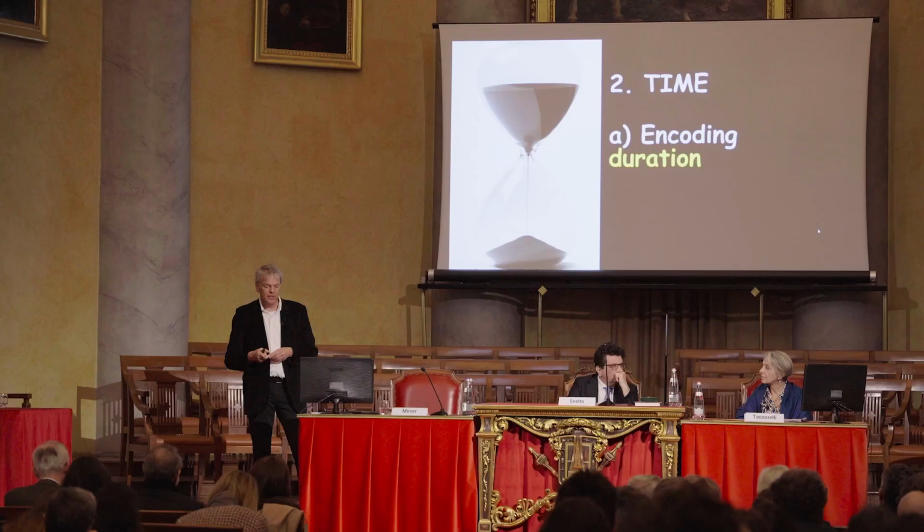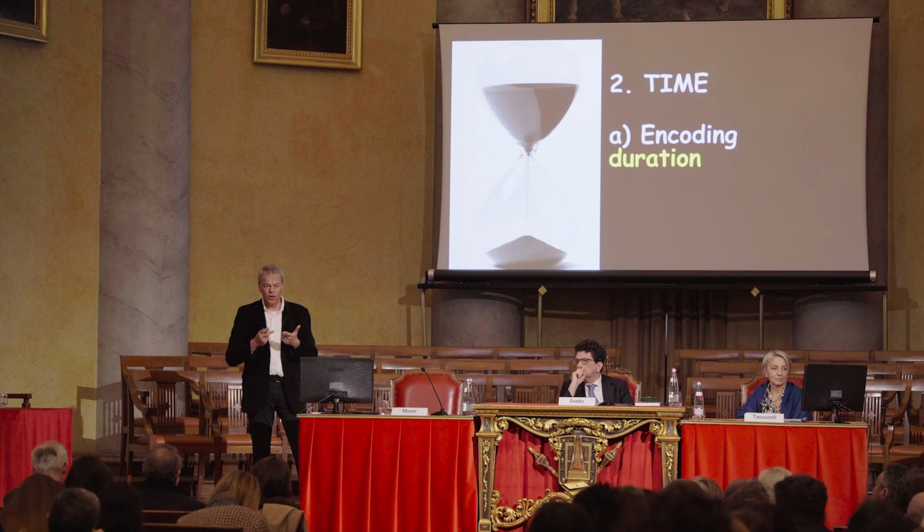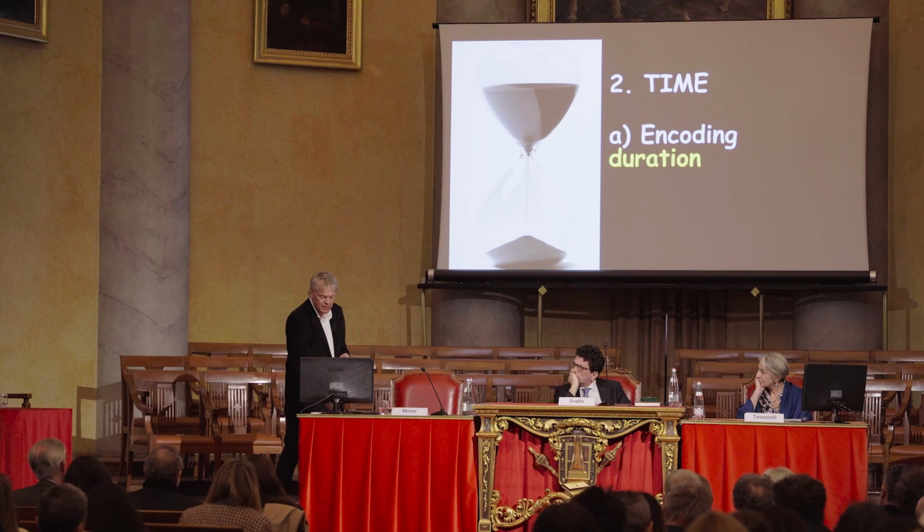So for the remaining time, I'll say a few words about the second topic, namely time. We know much less about time than about space. So time is all over the brain, and in that sense, it should have been studied much more. But it is also a very different concept, and we don't even know to what extent the brain really records or expresses time, or does it just make it up? But there are increasing numbers of studies, and I will begin with the encoding of duration.